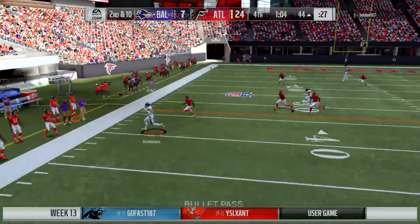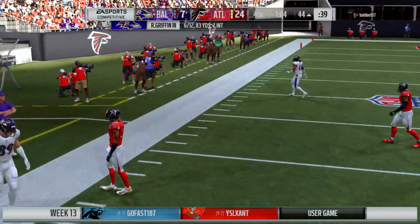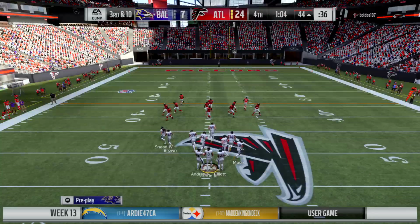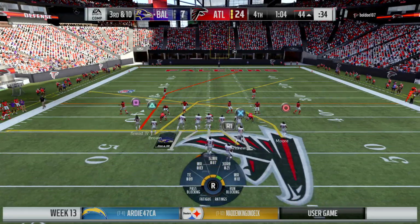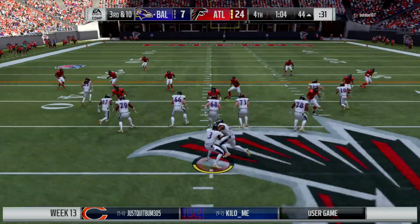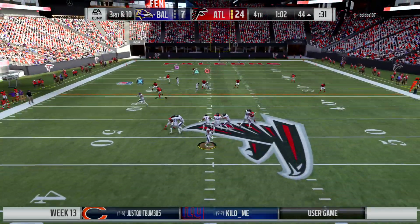Here's Griffin. And this one's incomplete. Sometimes the coverage is so good, no matter what you're doing on offense, you just can't shake anyone free. They try their best to find someone open, but they took away every passing alley, every angle, and shut the play down.